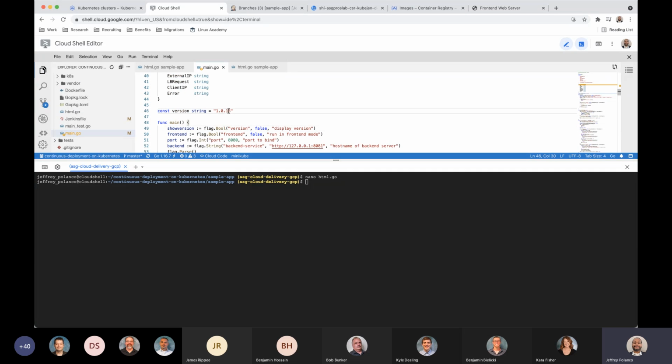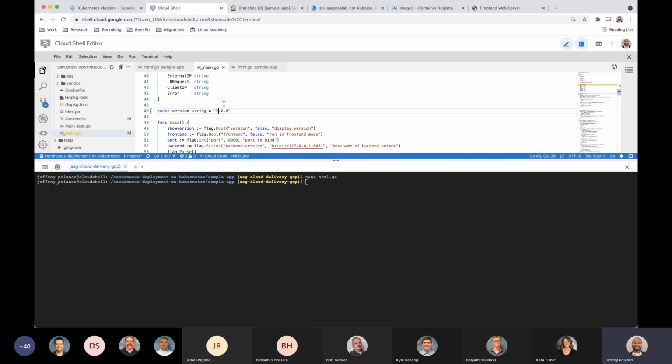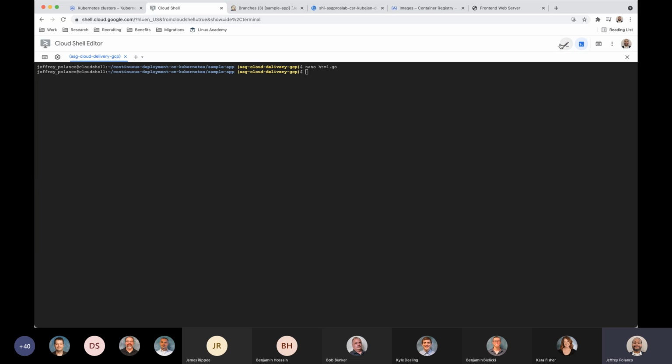In the main.go, I'm going to update the version number, changing it from 1.0.16. That number represents the number of times I've run this demo. And we're going to change this to version 2.0. This is a huge release. We're changing the color from orange to blue, right? So this is production. I'm making all these changes to the dev branch, or the dev environment, I should say. Okay, so now that I've modified the code, I'm done making changes to the actual files themselves. So I'll close my text editor.